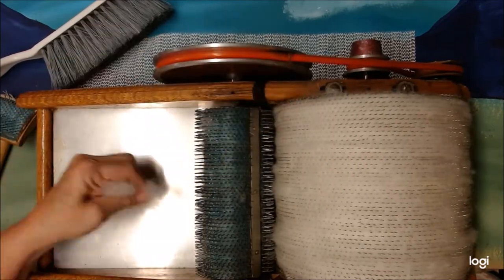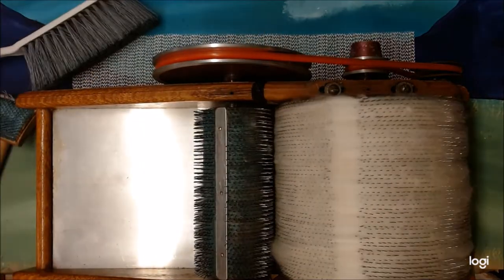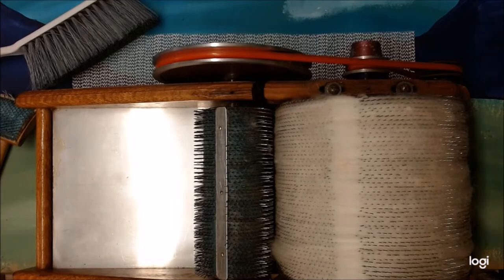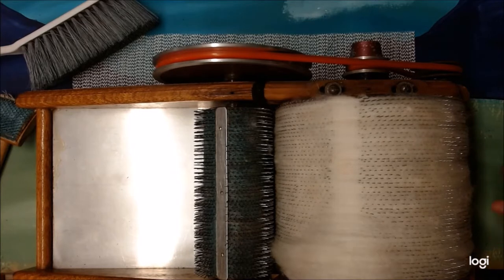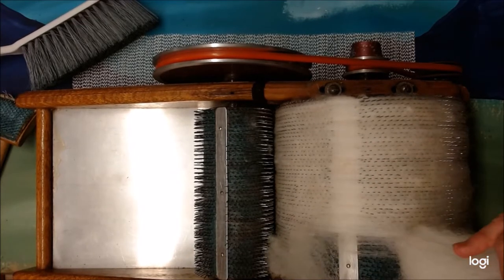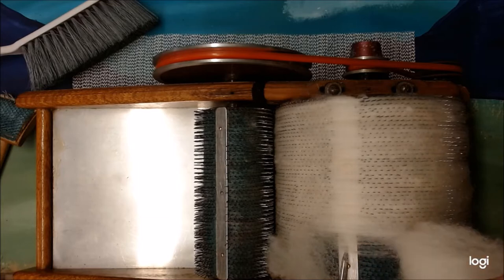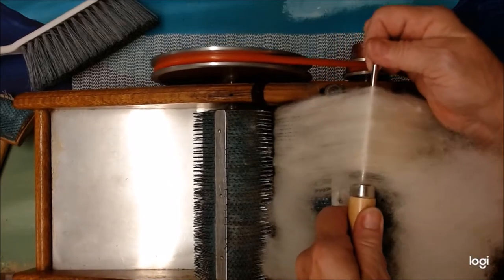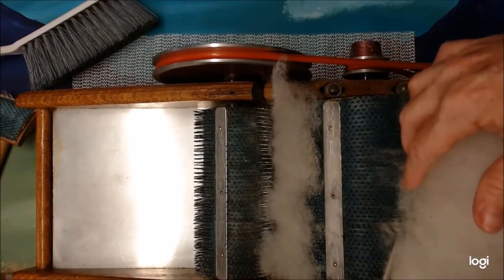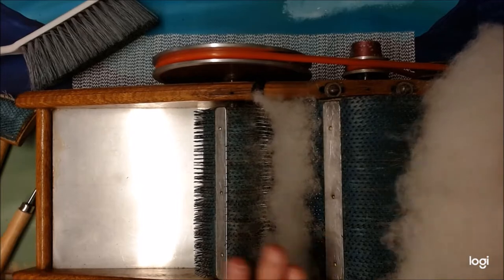Okay, we're going to stop right here. And then we're going to pull this bat off.